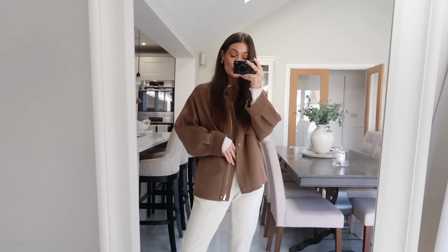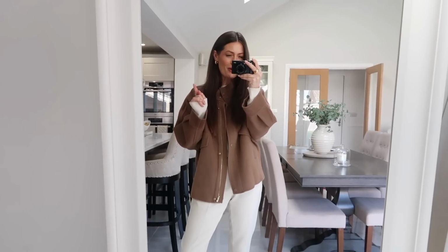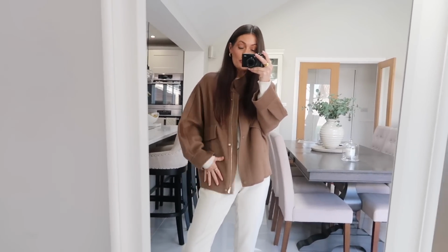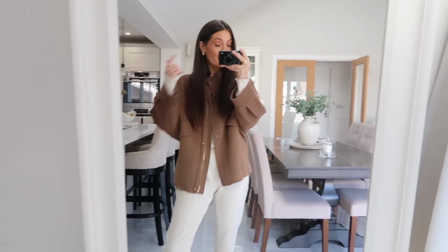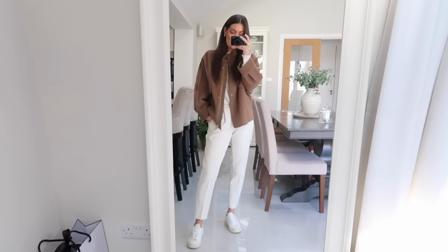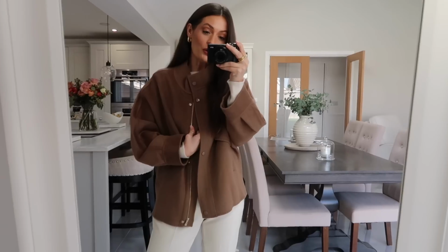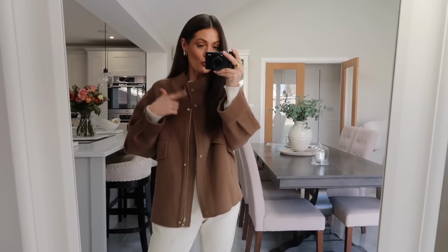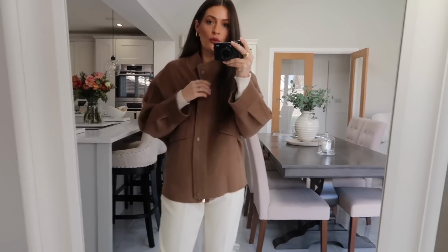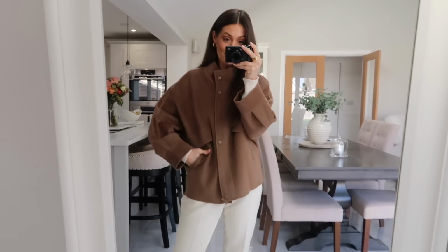It is 82% wool and 18% lyocell, I believe. So it's got a lovely soft, warm feel to it, but it still feels quite lightweight at the same time as well. Perfect for coming into spring. And I've actually styled it with an all cream outfit because I think coming into spring it looks lovely styled like this. I also love the fact that the zip and the poppers are gold. Obviously I wear gold jewellery, but actually when you do it up, the poppers on the outside are the same colour as the jacket, so it looks lovely done up.